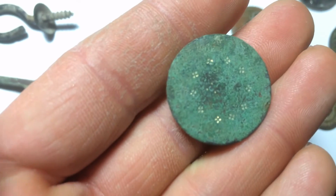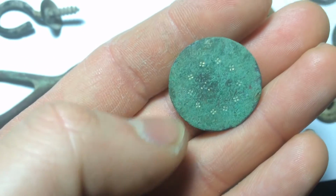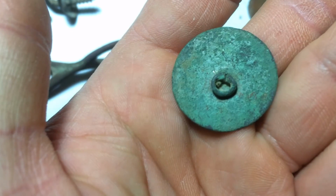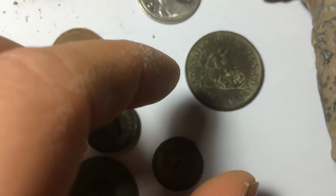Awesome. And then my buddy informed me this is a dainty button because of its size. There's a little like 4 points inside, like stars almost. I thought they were silver, but I'm pretty sure they're gold. The shank has just been crushed, no writing. It's a big one, probably from a coat.